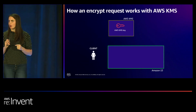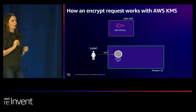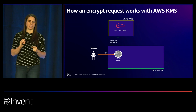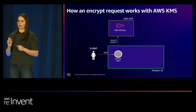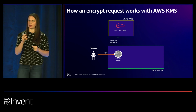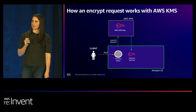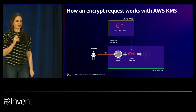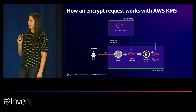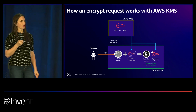Our first example shows how encryption works with SSE-KMS. When a customer puts an object and specifies that this object should be encrypted with a KMS key, S3 sends a request to KMS to get the key. KMS, remember, has its own resource policy, and it evaluates if this customer has the permissions to encrypt data with this particular key. If KMS determines that they do, KMS sends S3 back a plaintext data key. S3 uses that data key to encrypt the object, and S3 stores an encrypted version of that unique plaintext data key alongside the object. S3 then destroys the plaintext data key.